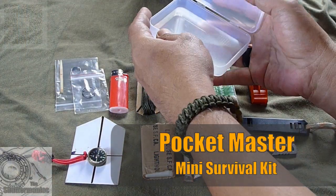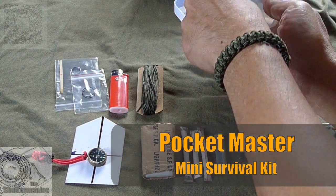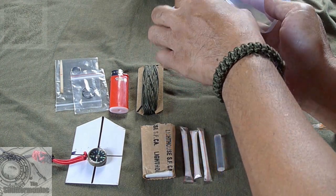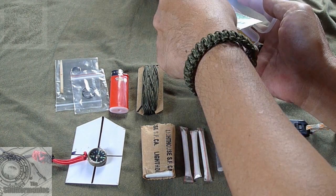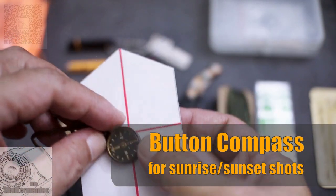And continuing with the survival items, I have an actual pocket-sized survival kit. Now you can find the details in my Manila Sentinel video, which I'll link above. And it contains basic stuff, but one thing in this survival kit that has been quite useful for me, especially as a photographer, is the button compass.